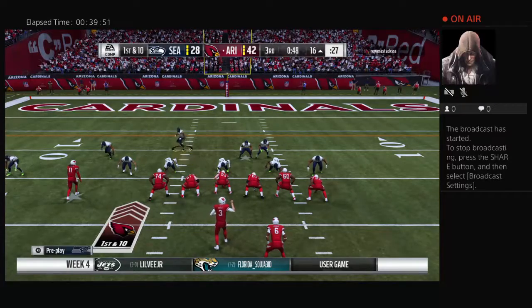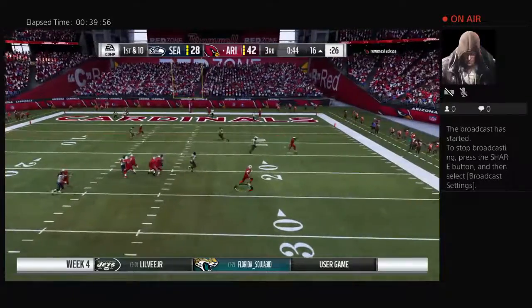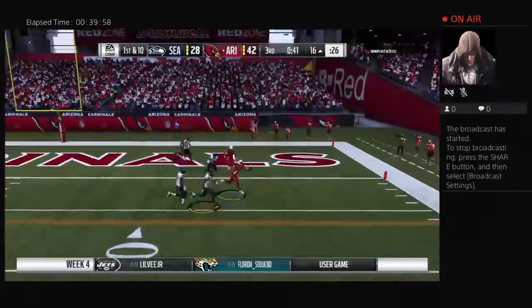And in today's NFL, it almost feels routine. And I hate that when you're talking about a 300-yard passing game. To me, 300 yards still signifies excellence.